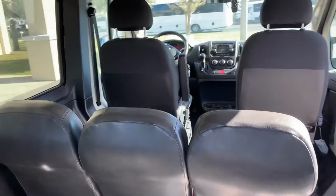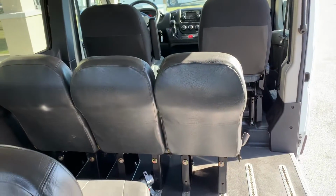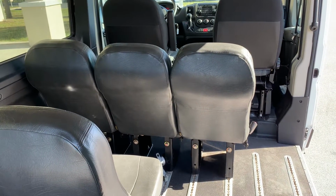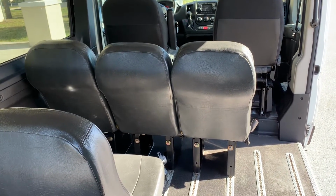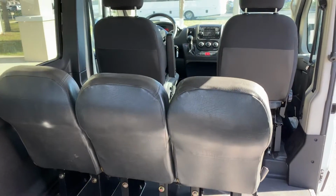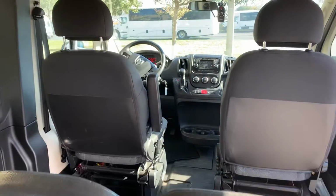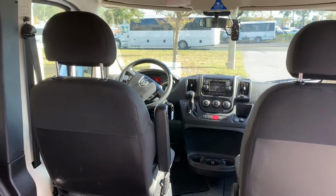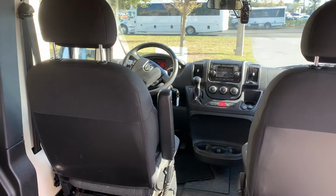Stryker makes a gurney system that you could also use to make this a multi-use, so you could transport gurney, wheelchair, and ambulatory passengers. Gray interior. I'm standing up in here. I'm leaned over just a little bit. I'm not the tallest guy in the world, but I'm not too uncomfortable standing here.